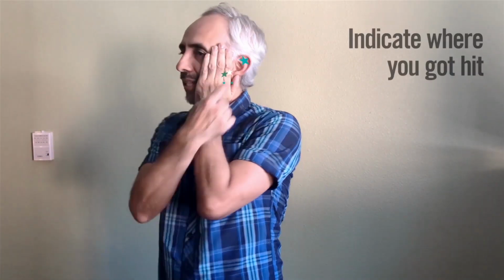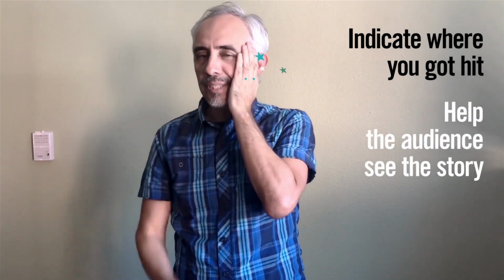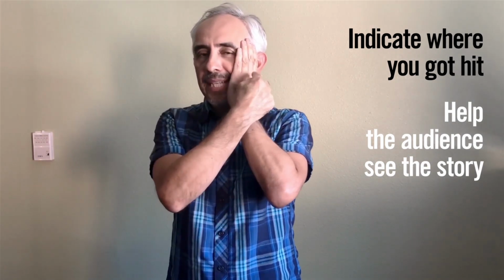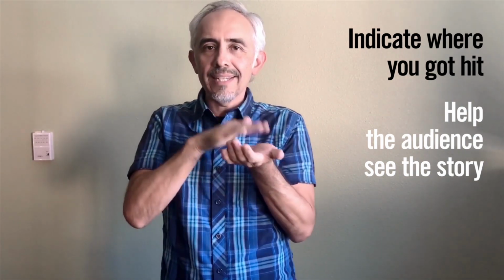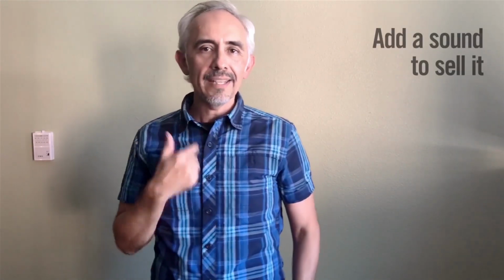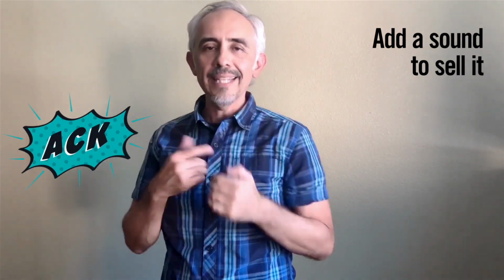So I'm sending the punch, my partner is receiving the punch, and they're showing the audience where they got hit. It's a little trick that we use. We divert the audience's attention from the hands making the knap to where the impact happened, where we want to tell that story. The story is here, the story is not here. So we draw the audience's eyes to this part. I then follow that up by making some sort of sound that indicates I've gotten hit. And that's really all there is to it.